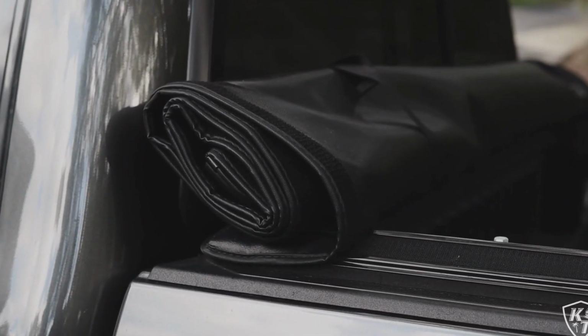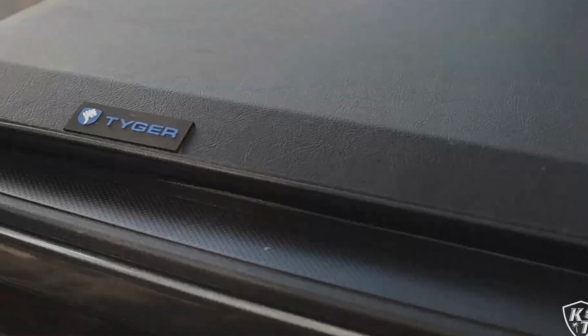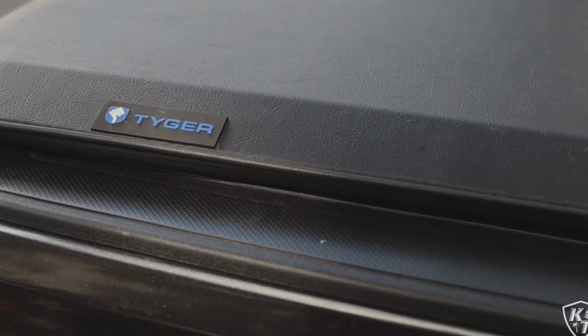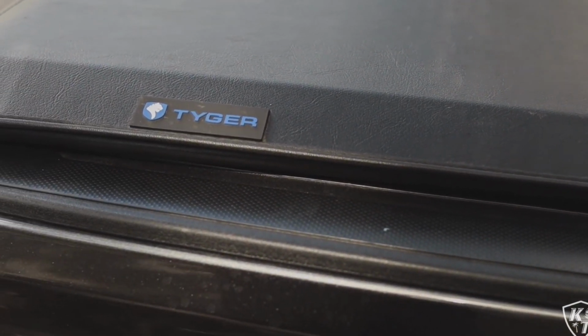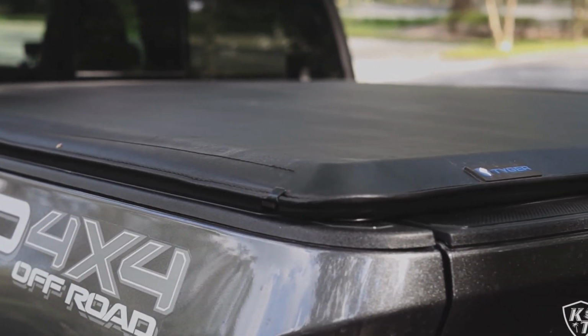All right, so the second mod on this list is some type of bed cover. When I first got my truck, this was one of my first 5 or 6 mods that I did. I got a Tiger roll-up bed cover. It's a soft bed cover that rolls up perfectly to the back of the truck. It doesn't cover the back window at all. So this was the perfect bed cover in my opinion, and it was super cheap. It was like $200. So this was a great deal for me.